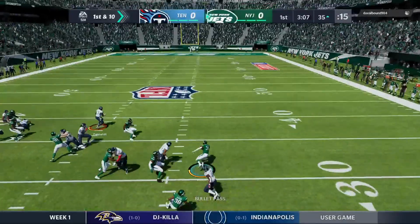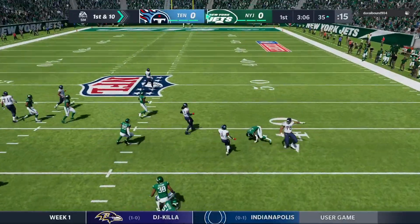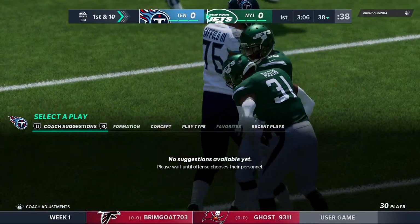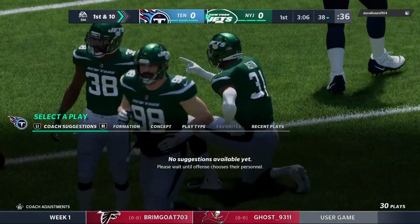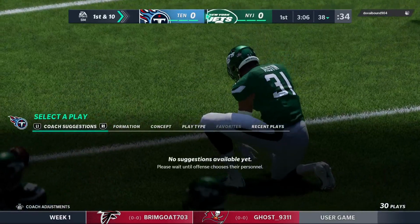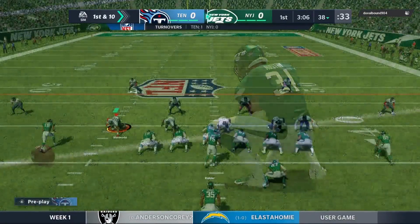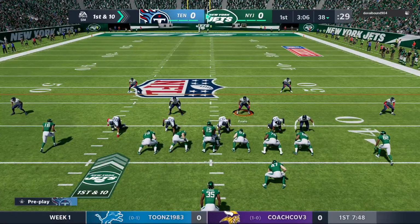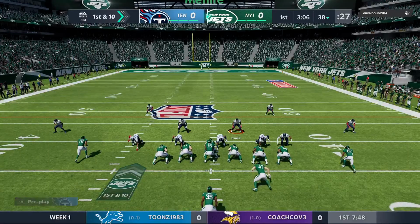Well, they're popped in the air and intercepted. Picked off by Bless on Austin. And this one will be returned to right around the 38-yard line. That right there is the inauspicious start that they were hoping to avoid, a turnover on the first possession. I love how you use those college-bound words like that, inauspicious. Well done. I really appreciate that.